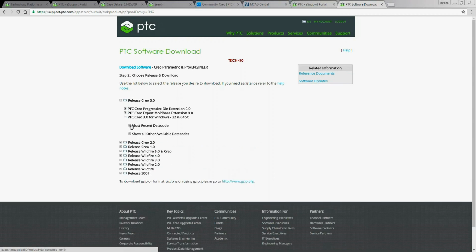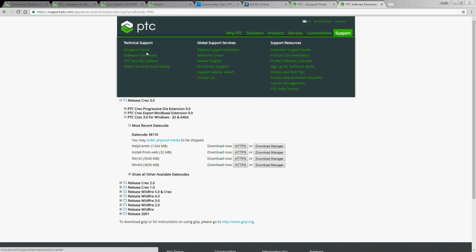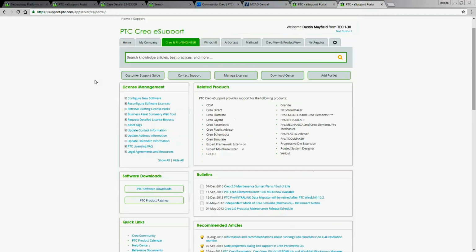We just expand these till we get to the most recent date code, and you just download the 32-bit or 64-bit installation media. And from there, you'll run the setup.exe and just walk through the installer. So that is where you get your software. We're going to go back to the eSupport portal, and I'll show you how to reconfigure.